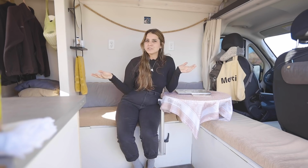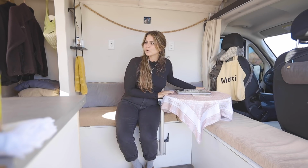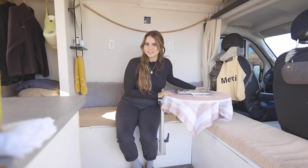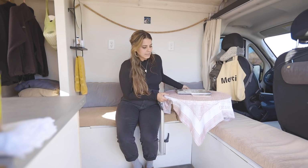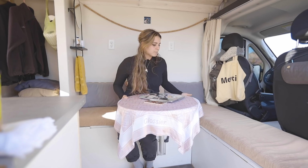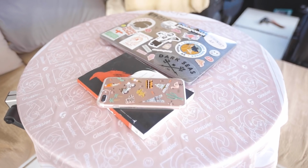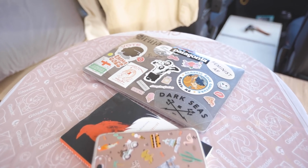So welcome to Ruthie's living area. This is actually my office and where I get most of my work done if I'm not too lazy and utilizing the bed. But we have a lagoon swivel table here that we can open up. I can lay down, work on my laptop. I can also eat here. This is where I do eat. But this is pretty much my office since I work remotely.